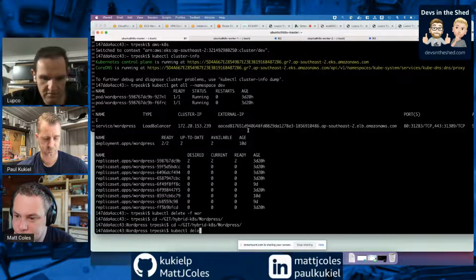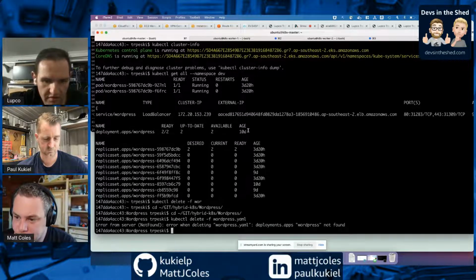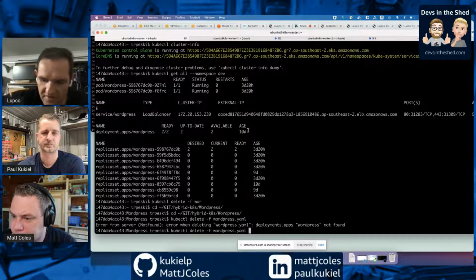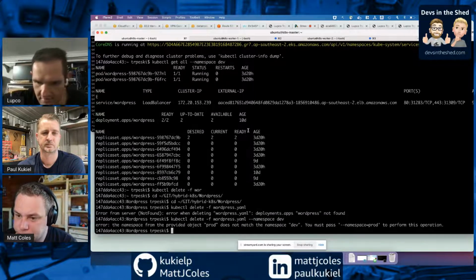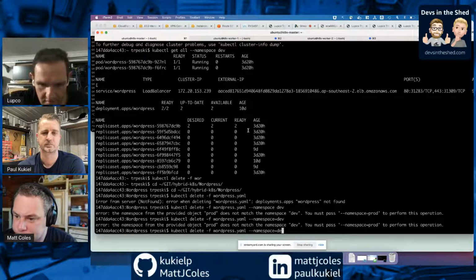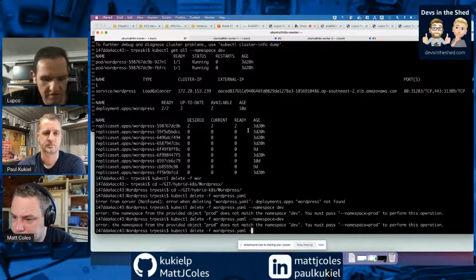Delete -f WordPress.yaml. So hopefully that just... I always forget to put the namespace. No, that shouldn't actually... Why does that need to? I know what's going on. Sorry.